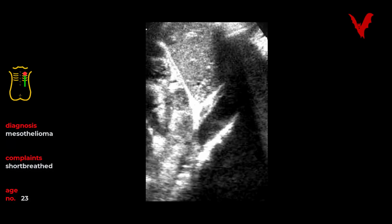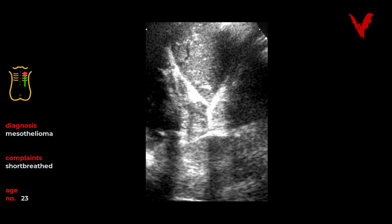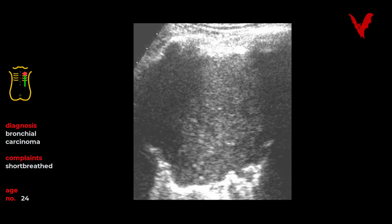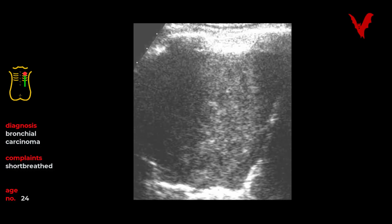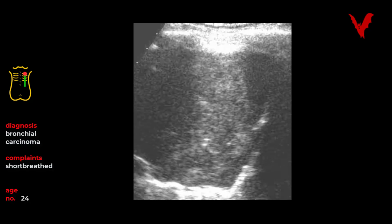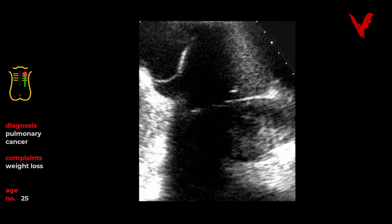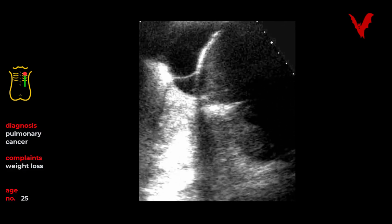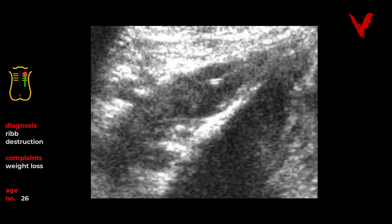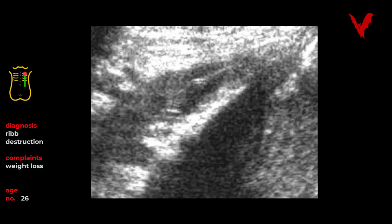In Figure 23, it is a mesothelioma to be seen. And in Figure 24, it is a huge pulmonary mass demonstrated with the diagnostic fine needle puncture. Another fine needle puncture is shown in Figure 25 in an adrenal tumor and a probable bronchial carcinoma. In Figure 26, fine needle puncture again.